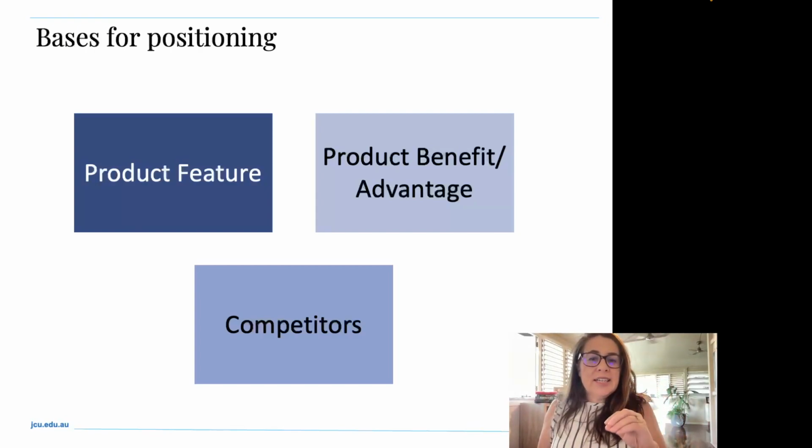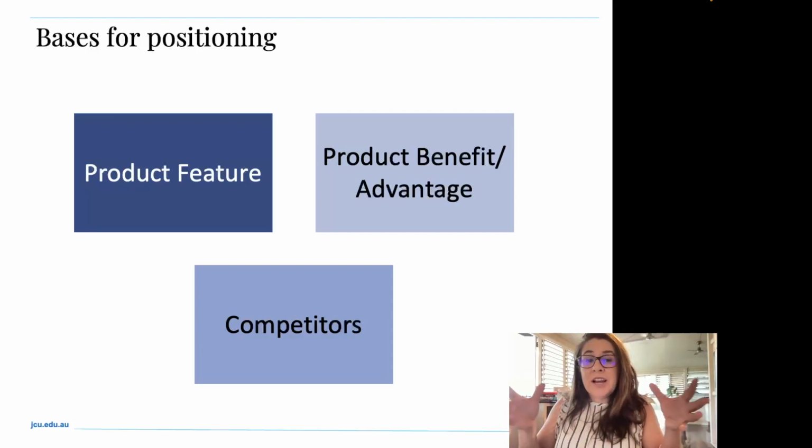And we look at how we position our brand. Some of the ways that we consider positioning our brand is looking at the product features. So what features does that product have? What about the benefits or the advantages that this product has over other brands? And what about our competitors? So where we might look at the price, the quality, and the target market.